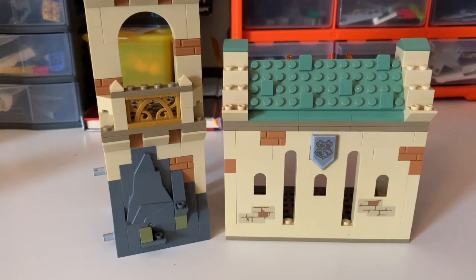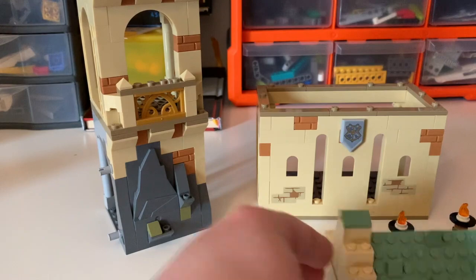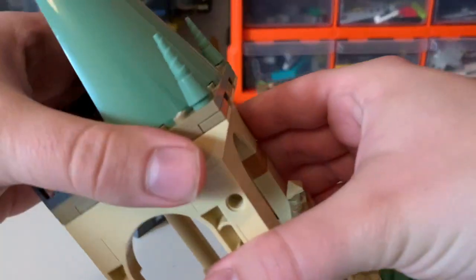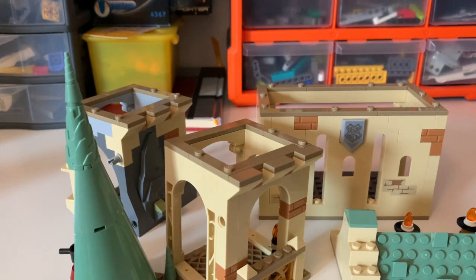So now we've taken a look at all the buildings or all the structure, I think it'd be good to look at the modularity aspects of this set. So I've already shown you can pop off the roof here, and you can take this tower apart like that. But now it comes to how we put things back together, and this is a positive of this range of sets, but also a kind of negative of this set in particular, in that it's quite tricky to actually put things together in a different way that makes any sense.